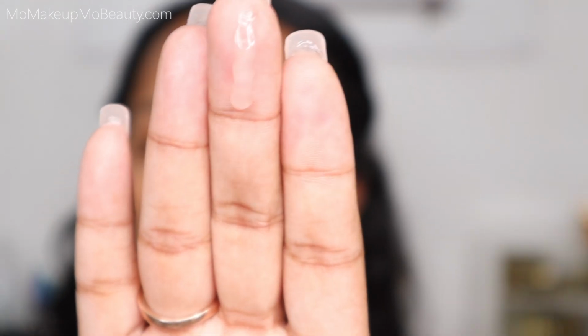So I have combination skin. I'm in my late 30s. So here's a little look at the primer. It's completely colorless, and it's a very gel-like texture and consistency. My forehead is so dry. It sounds like sandpaper. You hear that? I know. I've been exfoliating and all that, but it's determined to be dry. This feels like nothing. It's so light.